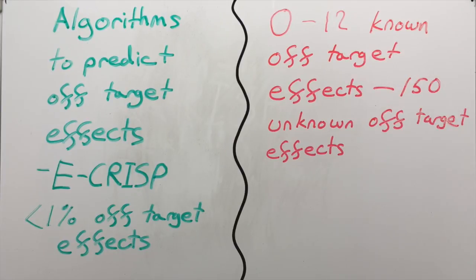An example of this is the VEGF-A gene, which plays a large role in the growth of blood vessels, but overexpression of this gene is linked with many forms of cancer. If CRISPR is used to target the faulty form of this gene which resides on chromosome 6, the guide sequence used will also target regions on 22 other chromosomes. Is this worth the risk?